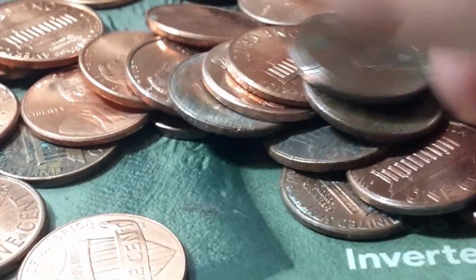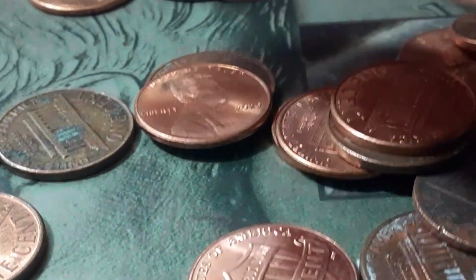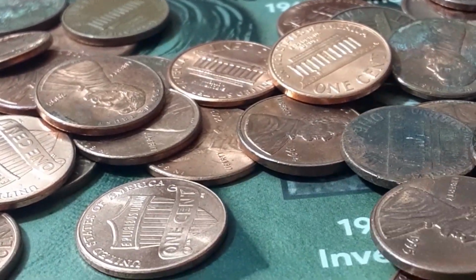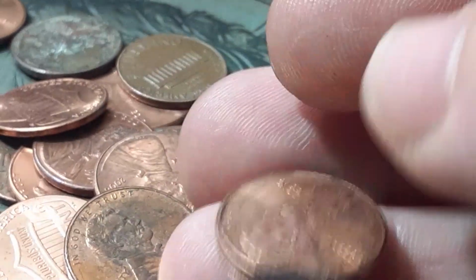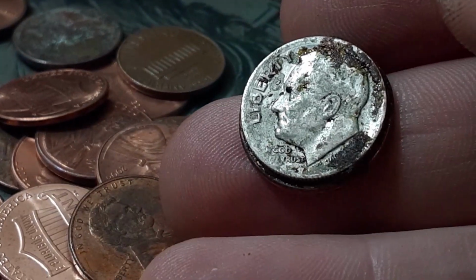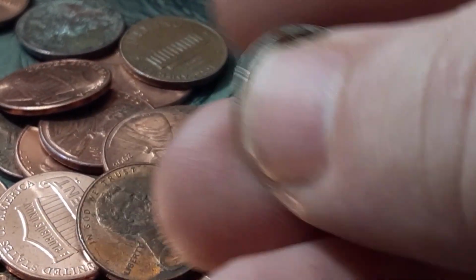I know there was a dime somewhere. Where did the dime go? There it is. All right, so we found the dime. It is stuck to a 2015. That is a dirty 1985. Stick that right over there. That's disgusting. All right, I'll bring you back on our next find.